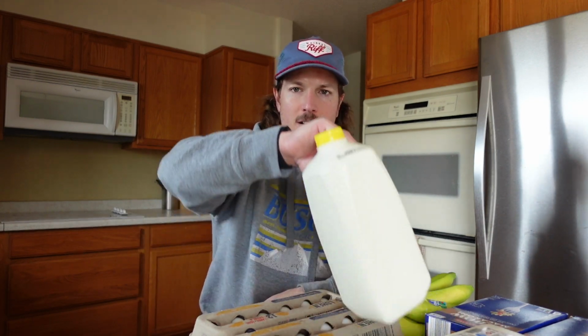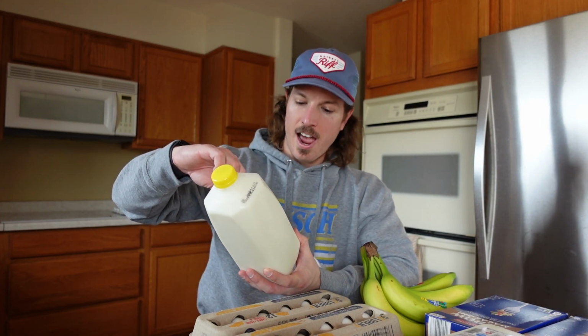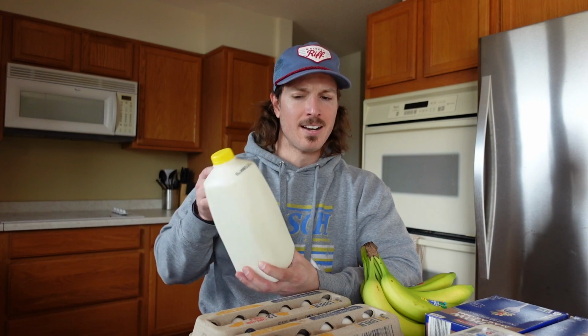But the half gallons of milk, I think that was pretty clutch, because within each half gallon there's 64 grams of protein. So 64 grams of protein for 99 cents. It's a pretty good steal right there. So I got 2 of those.